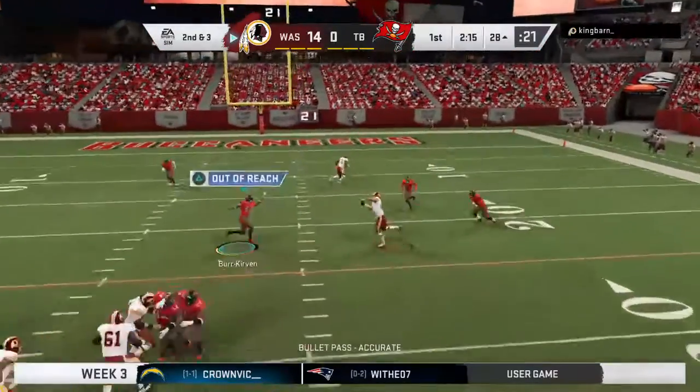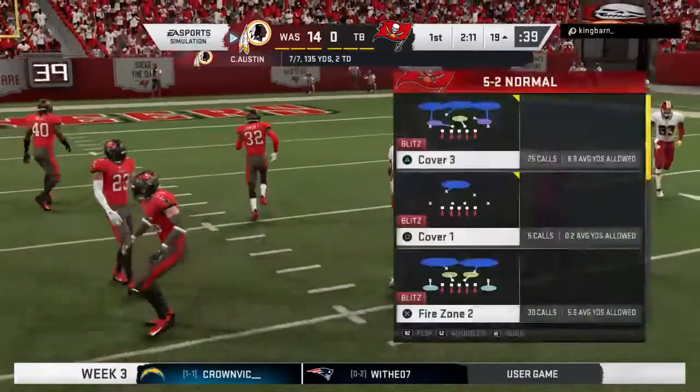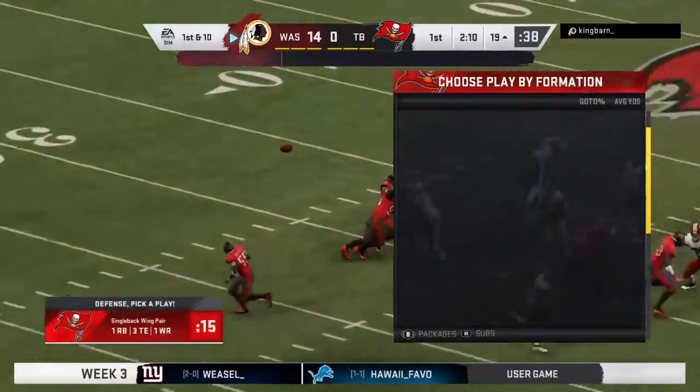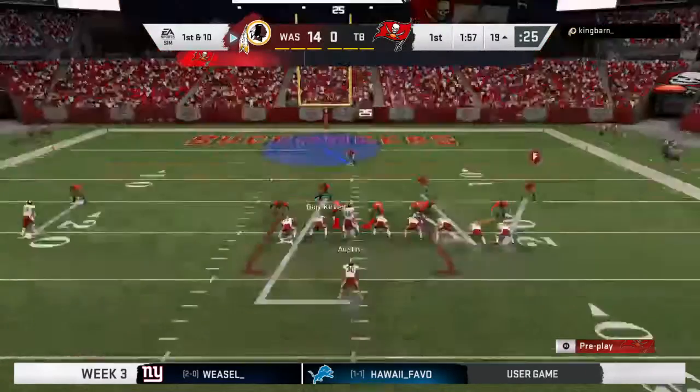Back to throw is Austin. To throw on 2nd down. And finding the tight end Hooper. And he'll be brought down inside the 20 at the 19. 9 yards to pick up there, and it's a 1st down.